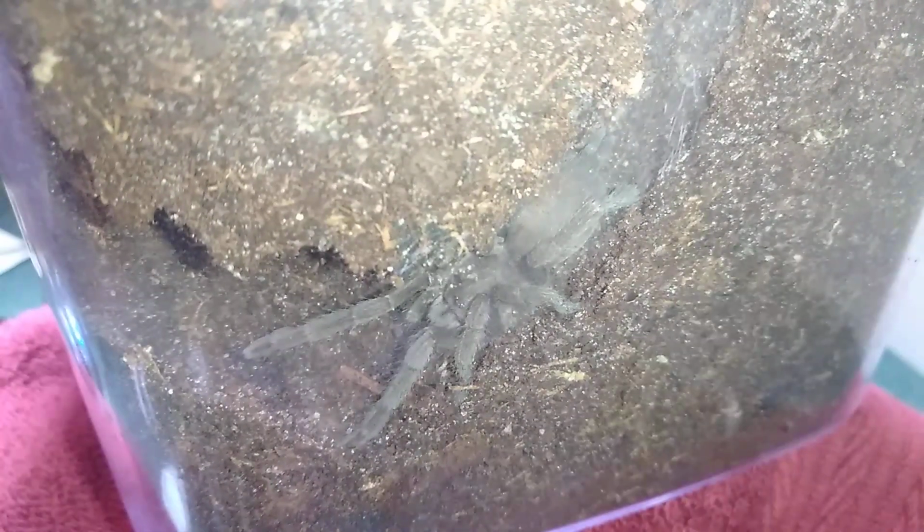So up next is my Selenocosmia crassipes, which has really settled into its new enclosure. You see it's got this burrow. Goes down here around and then comes back up on this side. And ever since I rehoused it, it spends a lot more time outside, until you touch its enclosure, of course. So it was out until I touched its enclosure. I am going to drop a mealworm down its burrow and see if we can't get something on camera here.